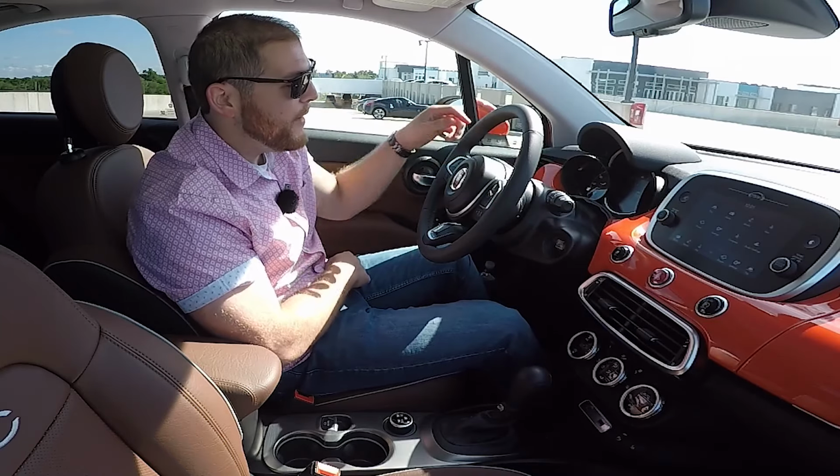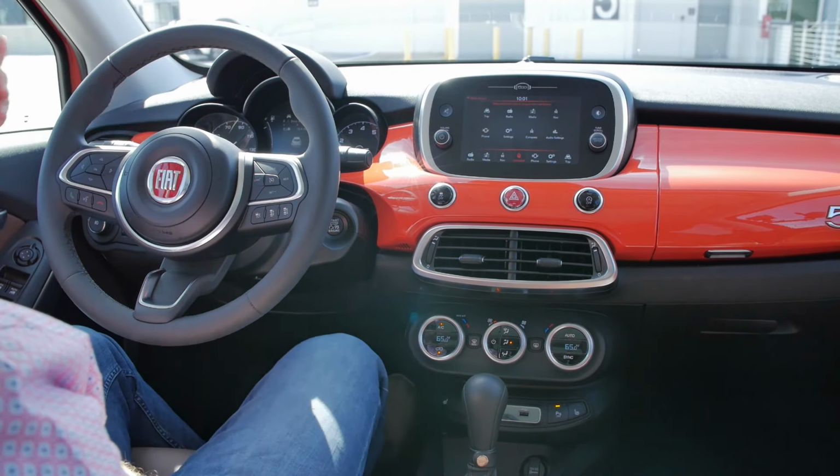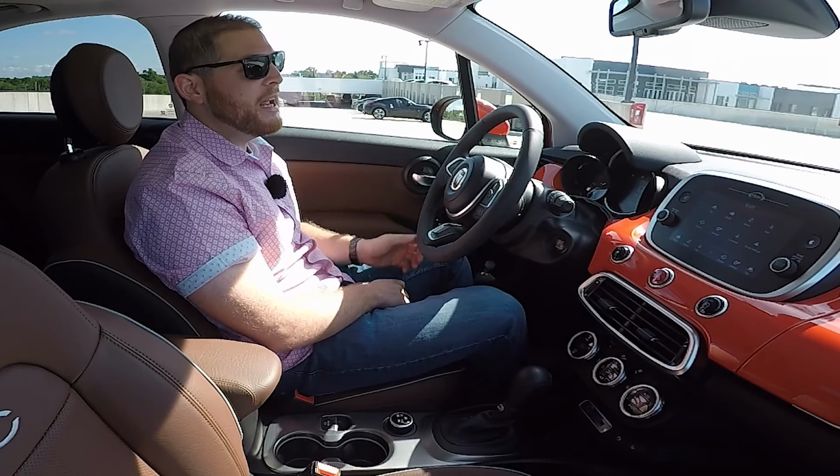It's just really weird, and I don't know why Fiat decided to do it that way. You do get a very small helper screen in here that has this sort of matte finish to it, so it doesn't look very high resolution. I've seen better from FCA in the past.